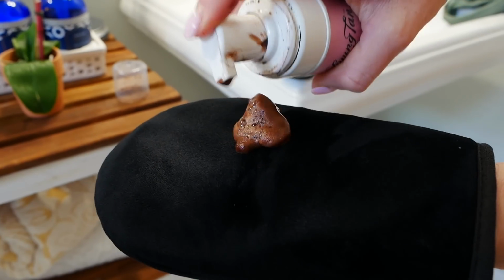I usually do a little extra tan on my booty area, especially if I know I'm gonna be in a bikini because we just want it to look nice and smooth and really brown. So lots of tan, just circular motions, getting on the upper thigh, around the side. And then I will go to my arms.